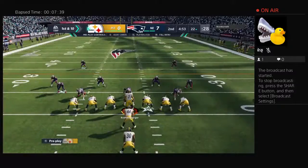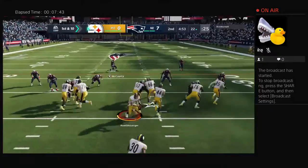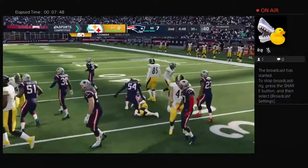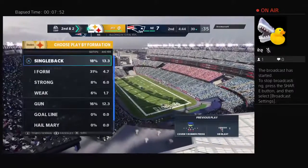Big Ben and the Steelers with a first and 10 at their own 22. First carry for James Conner, and they'll get him down after a pickup of 8. Second and 2. Well, it's time for them to be good teammates right here.